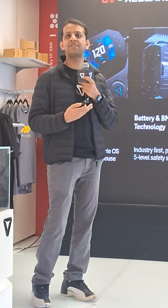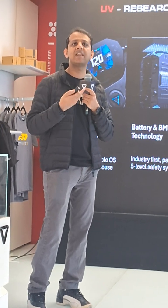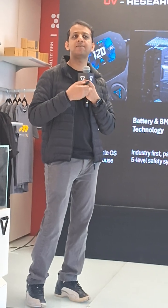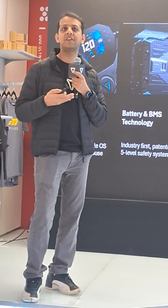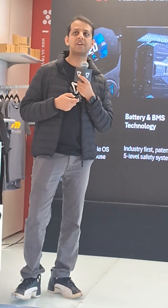In fact, we also have something called Violet AI, which goes beyond your vehicle operating system. This is analyzing all of the data that is coming in and giving suggestions in terms of riding, in terms of optimizations that can improve the handling, improve the ride experience, improve the range experience, and even the regenerative braking experience for you. So this is something called Violet AI, which is available from Ultraviolet.